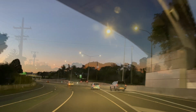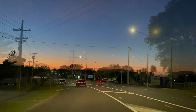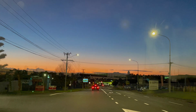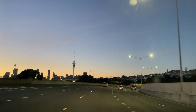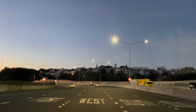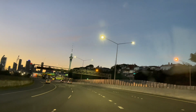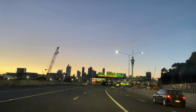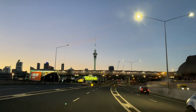On the right lanes, it will take you off the harbour bridge. On the left side you can see the mighty Sky Tower. Just came up with that word. And we are heading towards the Western Motorway. On the right is the Hamilton Motorway, which will take you to Hamilton, another town, about an hour and a half roughly, plus or minus.